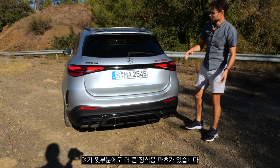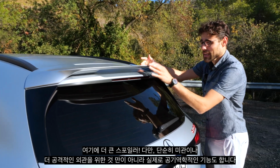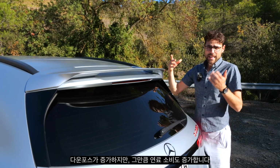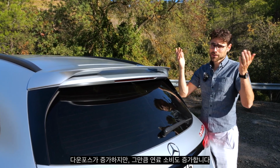And more beauty purposes also here in the top part. And then you have an even larger spoiler here. It also serves aerodynamic purposes indeed, not only just for the beauty or for a more aggressive look. It adds more downforce, yes. However, that also means higher consumption.